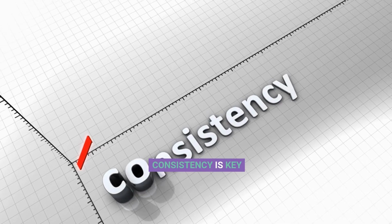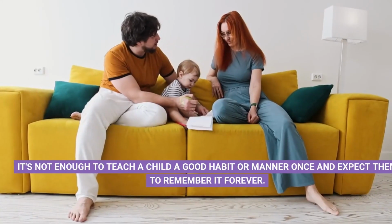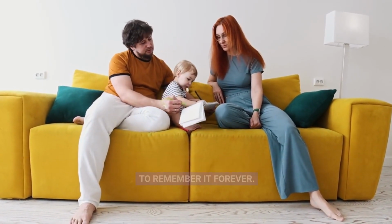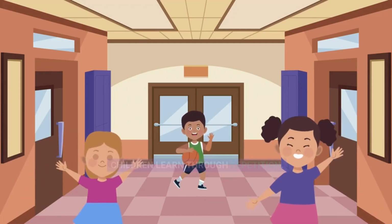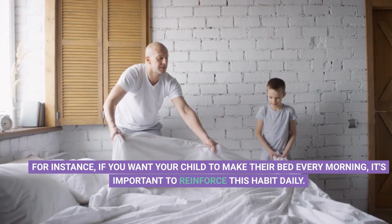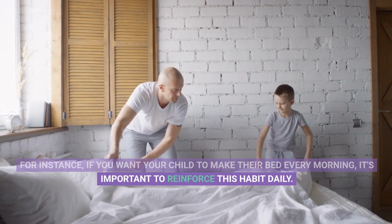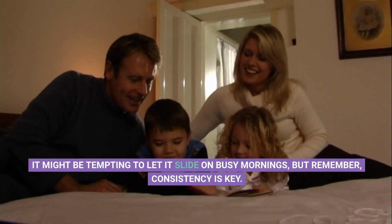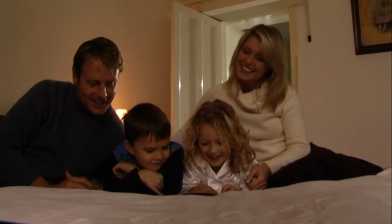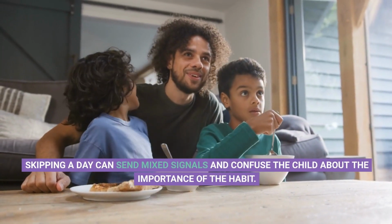3. Consistency is key. Consistency is the backbone of learning. It's not enough to teach a child a good habit or manner once and expect them to remember it forever. Children learn through repetition. The more they see or practice behaviour, the more ingrained it becomes. For instance, if you want your child to make their bed every morning, it's important to reinforce this habit daily. It might be tempting to let it slide on busy mornings, but remember, consistency is key. Skipping a day can send mixed signals and confuse the child about the importance of the habit.